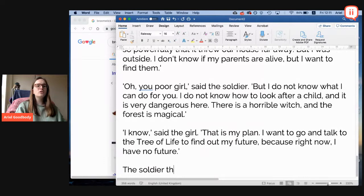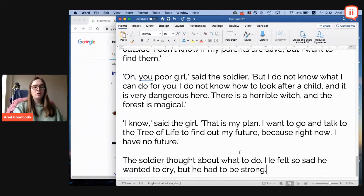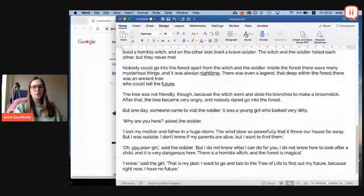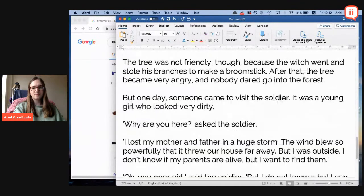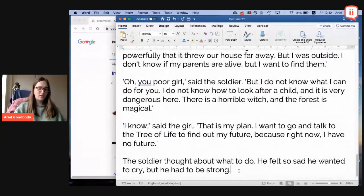The soldier thought about what to do. He felt so sad, he wanted to cry, but he had to be strong for the girl. And we don't know if her parents died, maybe they didn't die. So the soldier has to be strong for her, even though he really wanted to cry.